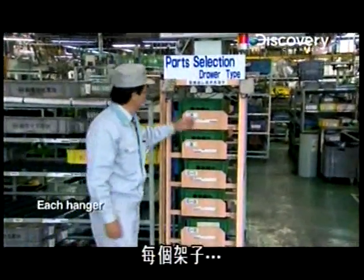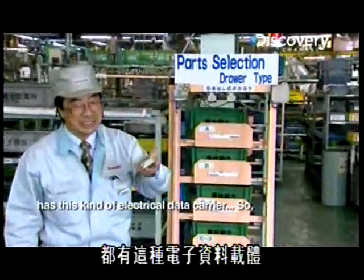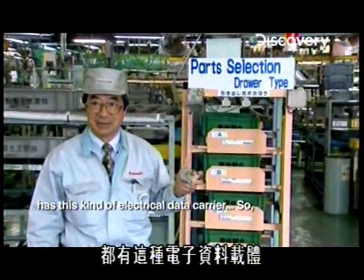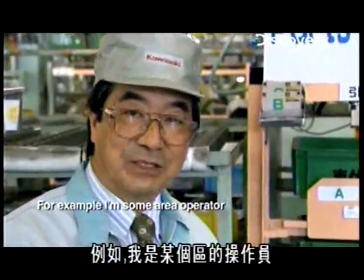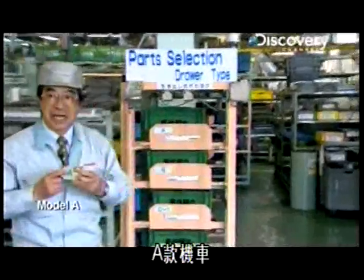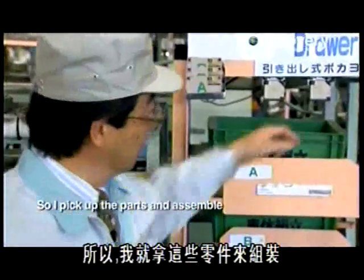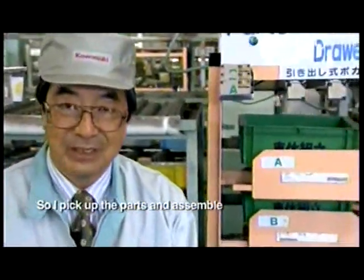This is a sample. Each hanger has this kind of electrical data carrier. So, for example, I'm some area's operator. Motorcycle passes through, Model A. So Model A parts come. So I pick up the parts and assemble.